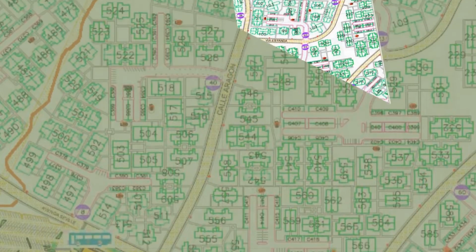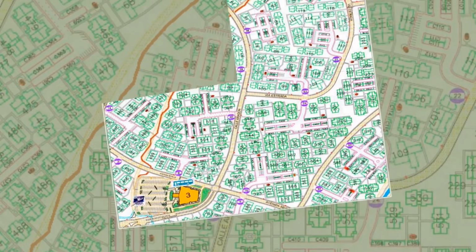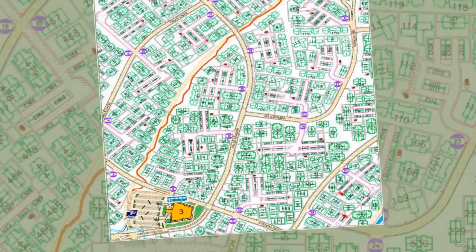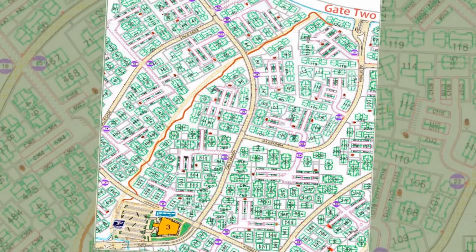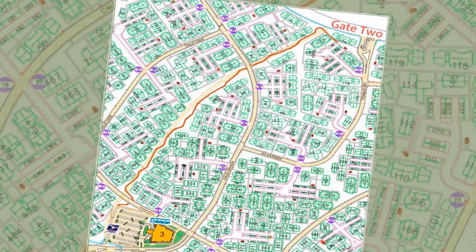To begin the Serpentine Walk, park in the lot at the Performing Arts Center, also known as Clubhouse 3. Walk back to the far right-hand corner where you will find this tree.